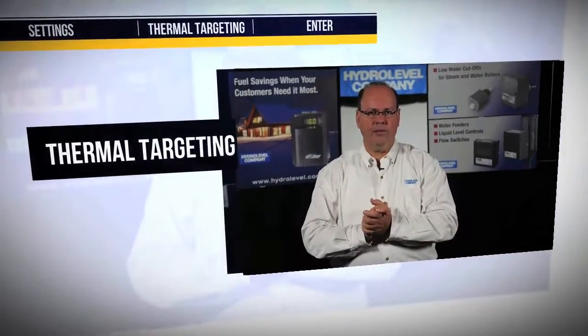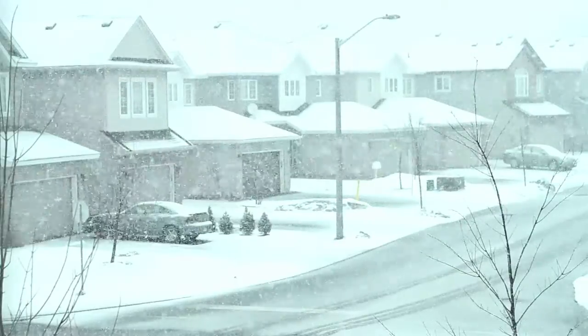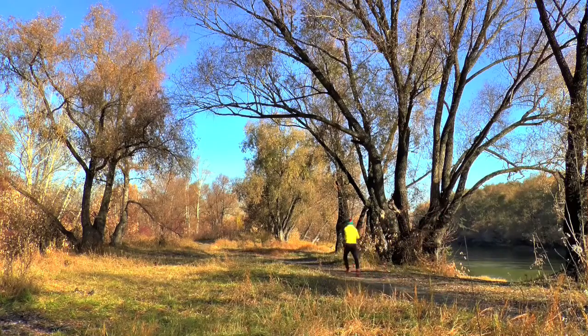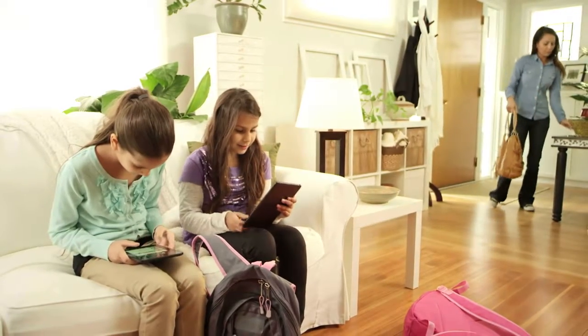Thermal targeting technology analyzes thermostat activity and continually evaluates how much heat the building requires. When it's very cold outside, the heat demand is high, and the hydrostat will raise the boiler's target temperature to provide needed heat to the home. When the outside temperature is milder, the heat demand is lower. During these periods, the FuelSmart hydrostat will lower the boiler's target temperature, saving fuel while continuing to provide comfort to the house. Thermal targeting will always try to satisfy the heat demand with low water temperatures.